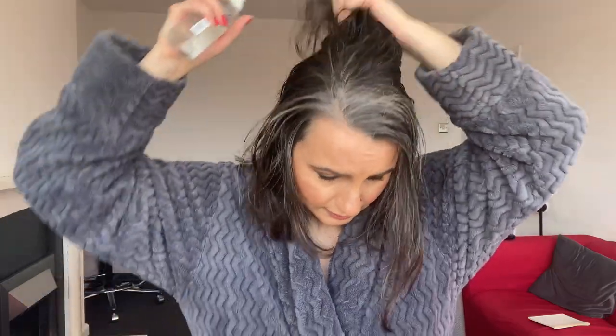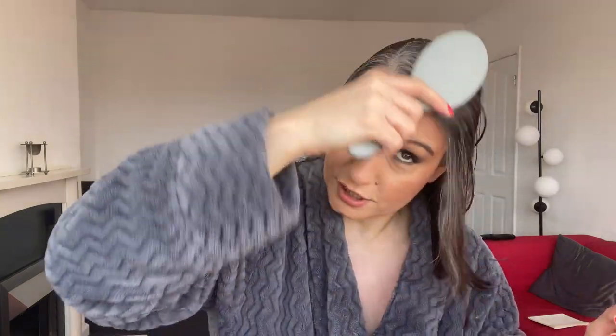So I just get it under the roots, spray it in the back, on the roots top. And I'm just going to brush it through. Doesn't leave your hair sticky. Oh, the smell is insane. It just does all the good things you want a volumizer to do. And boy, oh boy, does it give you some volume.